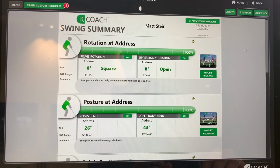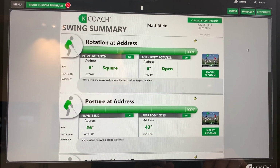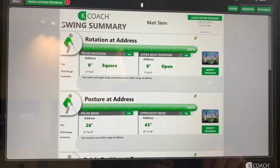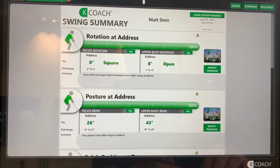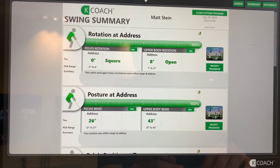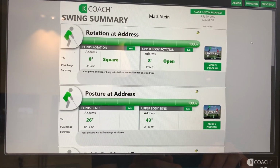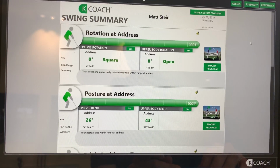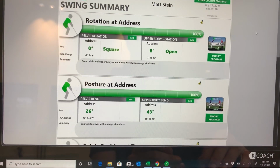My name is Mstein. I'm the Director of Golf Performance here at GreatHorse in Hamden, Massachusetts. And we've got some cool technology that we're measuring the golf swing. This is actually my swing. So this is the summary report from K-Coach by K-Motion. And this is just telling us what our body sequence is doing, how our alignments are with the rotation, the bend, and our side bend.